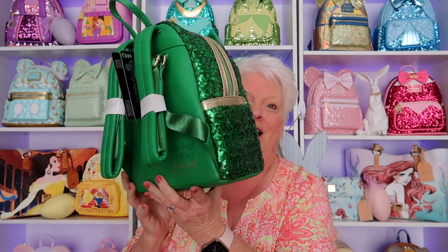Love this one. Okay, another bag that I have is a more recent bag, and it is the gorgeous green Tinkerbell sequins, and oh, I love it. This was a Circle of Hope exclusive, and I think it's absolutely stunning. Beautiful bow with the wings on there. Love Tinker on the front, and the back is just plain except for the little bit of writing there.